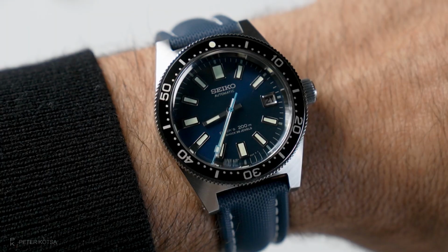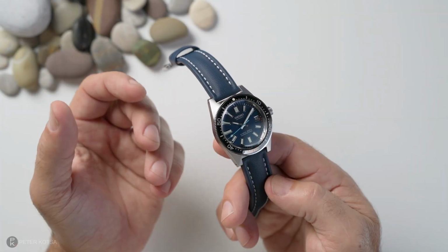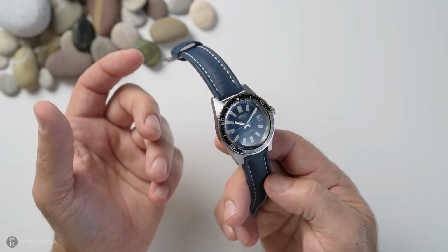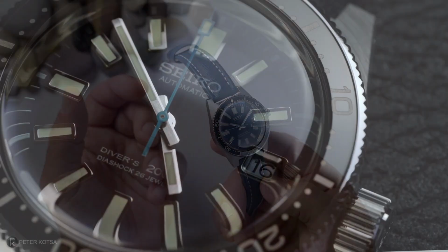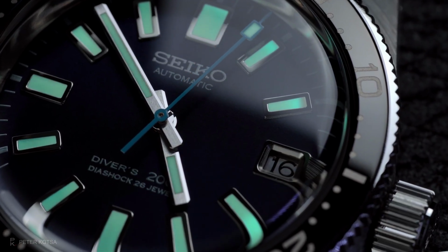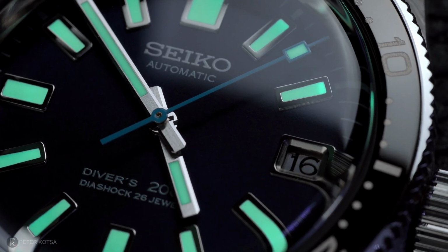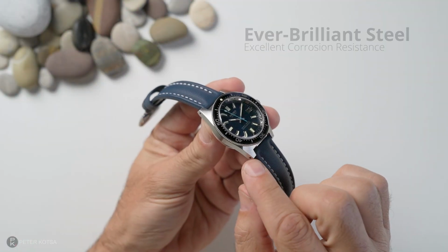For those who know, this watch comes out of the Grand Seiko factory. And I've had my eyes on a Grand Seiko for a while, and yet some of the watches haven't gelled with me, they haven't spoken to me. And when I saw this, and the quality and the detail and the finishing, you see, what we've got here is an Ever Brilliant case.